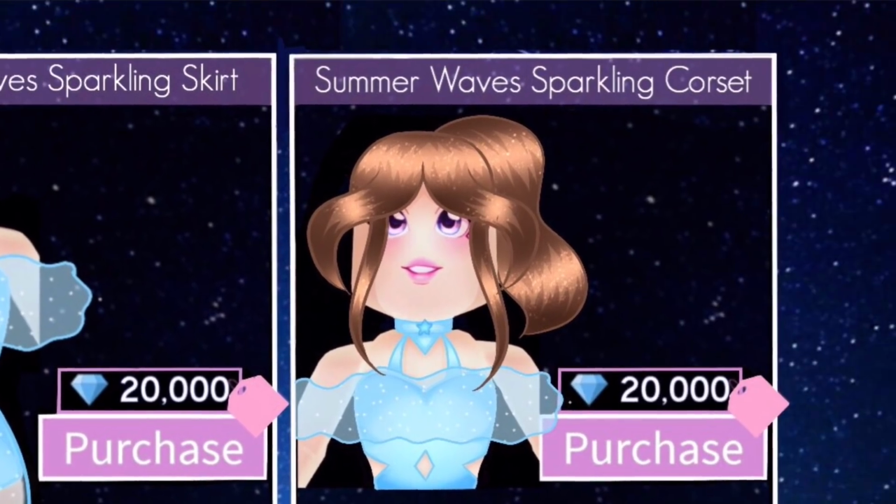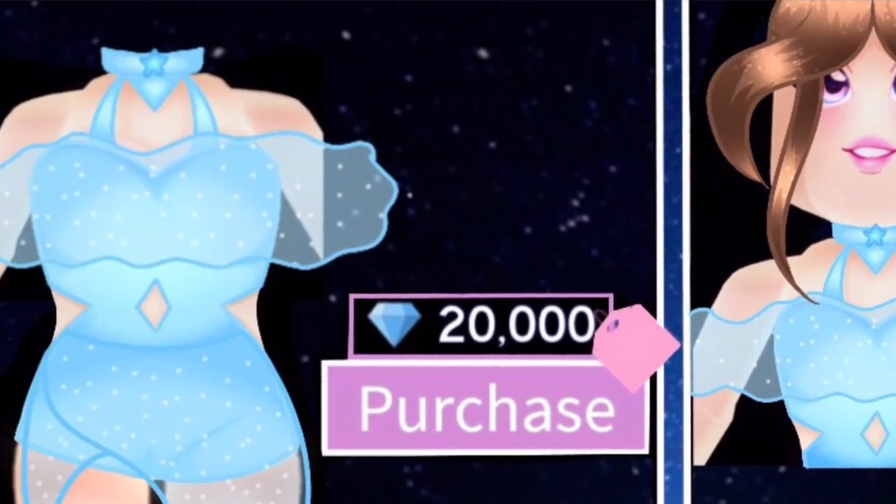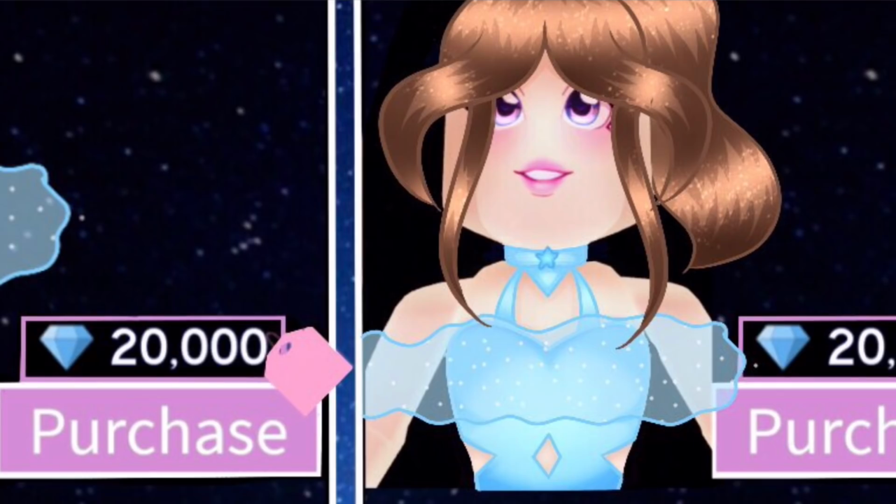But anyways, if you continue, you can see the Summer Waves sparkling corset. Oh my gosh, I love the sparkles. We definitely need more sparkly accessories inside of Royale High. As in accessories that have sparkles inside of them. It's like a little translucent sort of effect. Not sparkles coming out of your body, but sparkles in the item. Does that make sense? Not really. I don't know, I'm just trying to explain. It's not really working, but oh well.